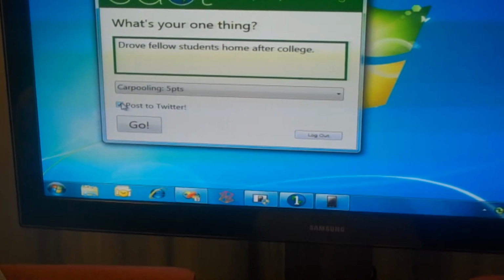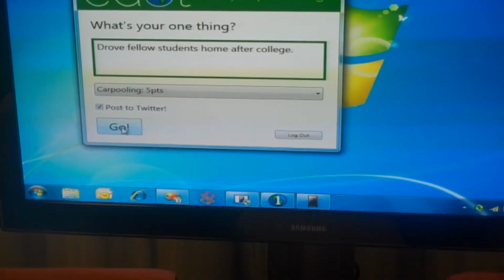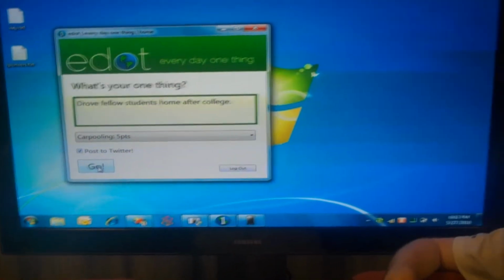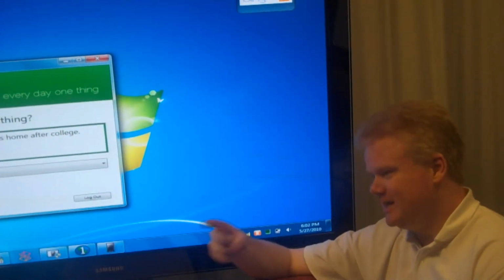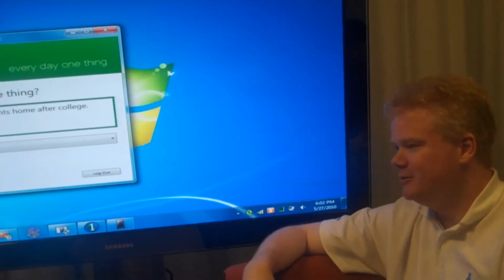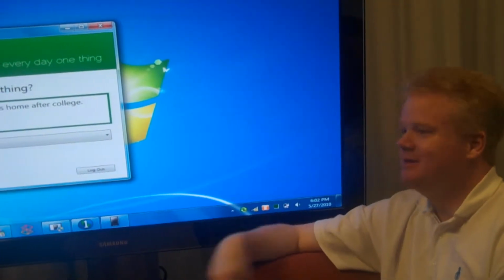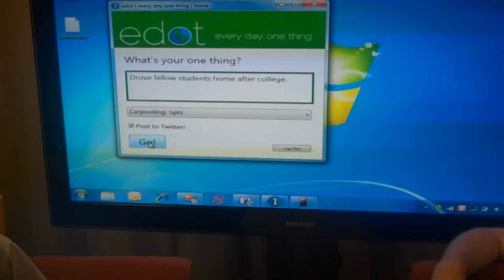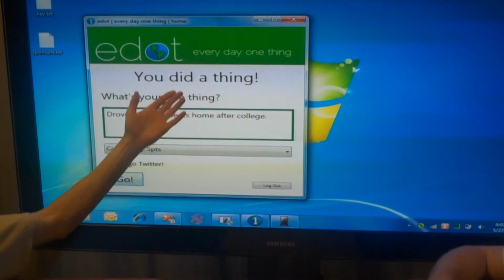And there's an option to post to Twitter as well. So is one of the purposes of this almost to get into a competition with other people, so you can see who's most environmentally friendly, and obviously by posting to Twitter as well, it's telling everyone you're connected to that potentially you're more environmentally friendly than they are. And then the race is on. Yeah, it encourages that behavior. Okay. So do you want to click go? Yep. Click go, and it says you did a thing.